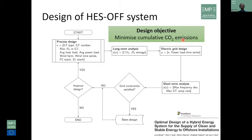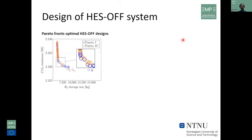This optimization was also developed last year and is available in the literature to be checked. So, some of the results that we obtained. What is shown here are some Pareto fronts of optimal SOF designs. We obtained several of these Pareto fronts with different characteristics and with different information provided.